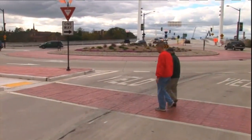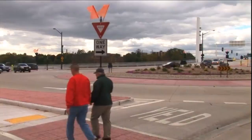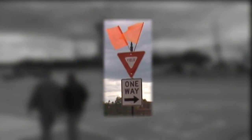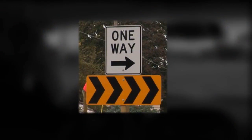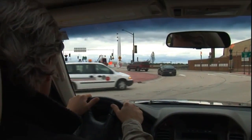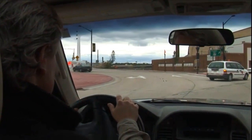The most basic rule of roundabouts is the idea of yielding. The traffic already in the roundabout has the right of way, and entering traffic must yield. So as you approach, be sure to look left. Most roundabouts have signs in the center island, guiding you in a counterclockwise direction. When an opening appears and it's safe to proceed, enter the roundabout.